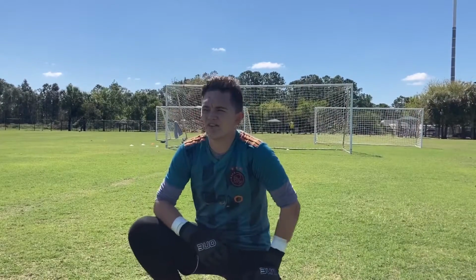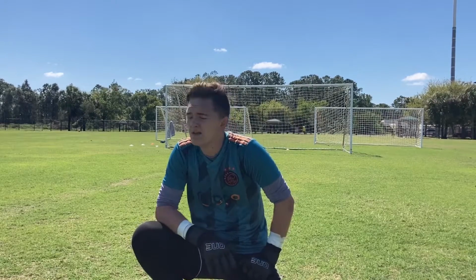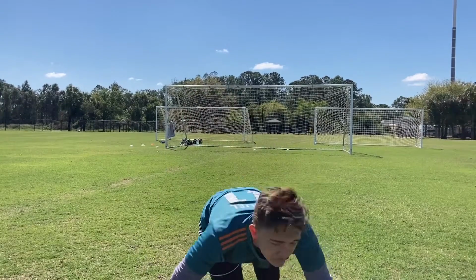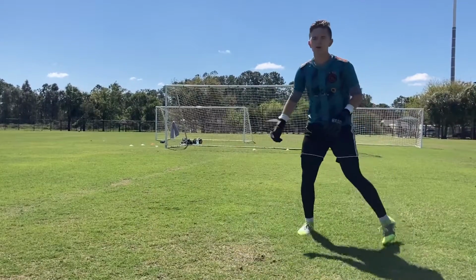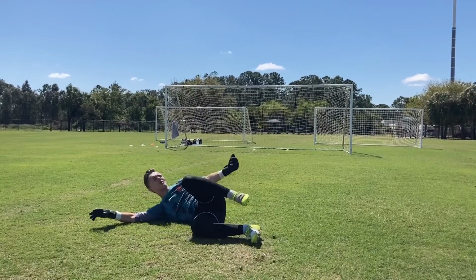One of the ways that I stand out in comparison to some other goalkeepers is that I'm constantly up for the second ball. So let's say I'm not able to get a clean catch and a save. We're down like this. Let's say we just made a save. So we're here. We're up immediately again. We get set again. We're not on the ground waiting, and then they let a second ball go in.